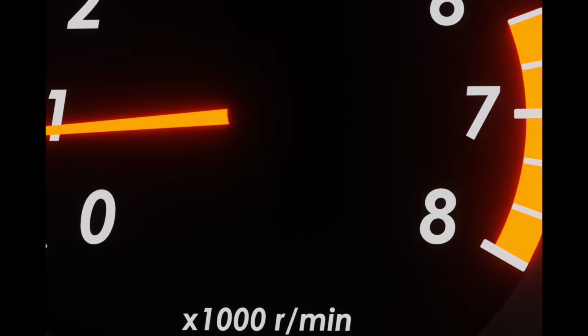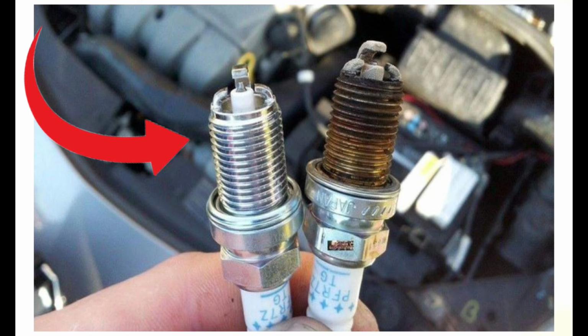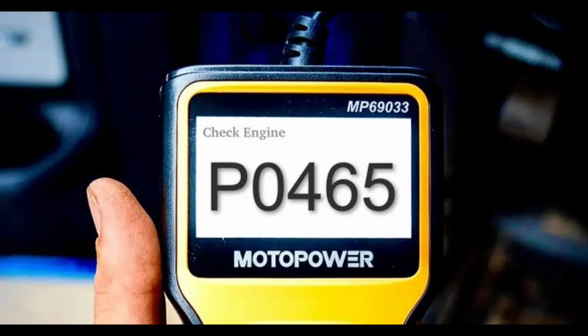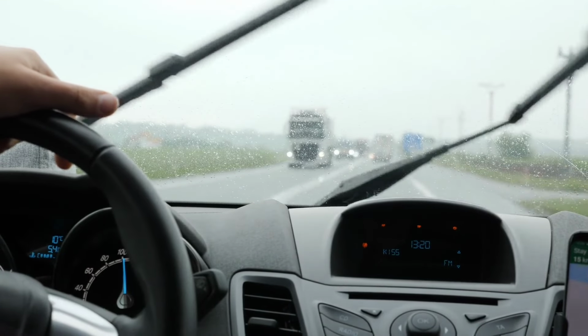Ignoring the light? Bad move. A $10 spark plug problem can spiral into an $800 converter. Scan early, act smart, stay in control. You've handled what's under the car. Now let's tackle what's blinking right in front of you.